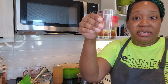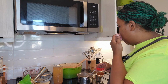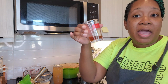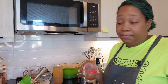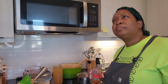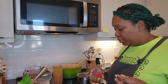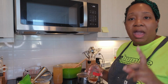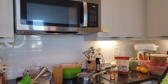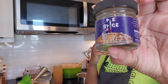Okay, so let me taste this, and then I'm going to decide what I'm going to do for this. Again, we're in an experiment right now. And so I'm going to judge what else I need to add to make this taste like an apple pie. Wow. That's very good. It doesn't really need much else. I think that hits. I might put a little bit of pie seasoning in there. I also have that from Penzies. It's their pie spice. Very good. Blend that up.